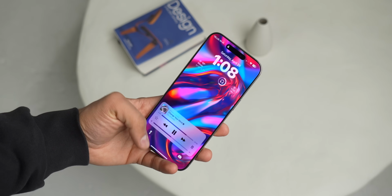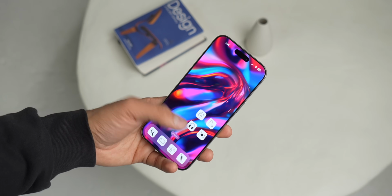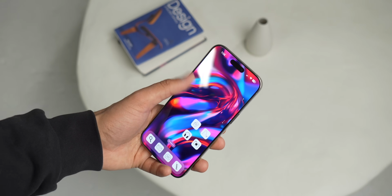Okay, so let's talk about the software here. Now, as many of you know, I'm a big fan of the Apple software experience on Macs, iPads, and of course, iPhones. I think iOS these days is amazing. It's very customizable, it's feature-packed, I love the consistency across Apple devices, everything works together very well.